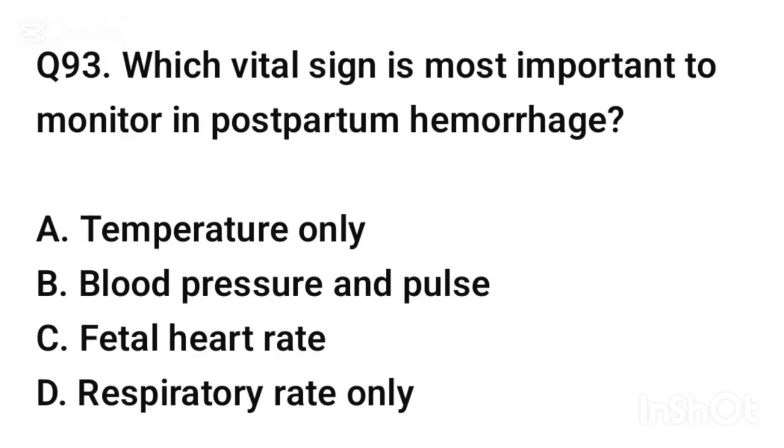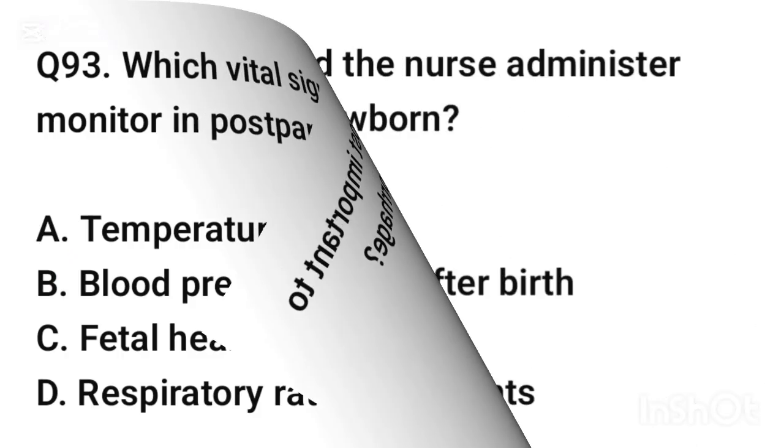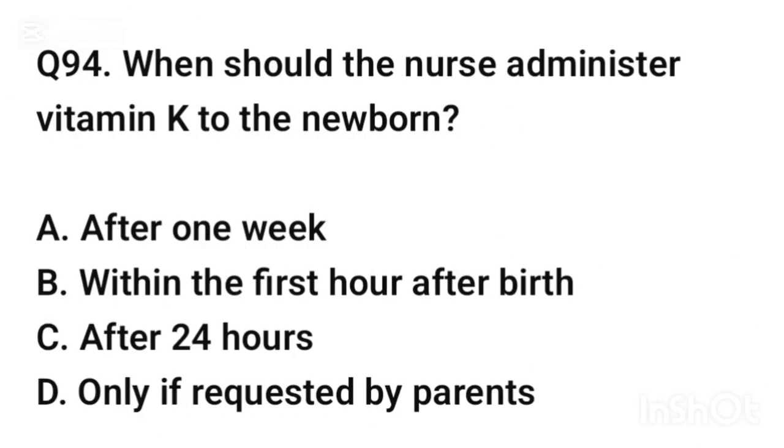Question number 93. Which vital sign is most important to monitor in postpartum hemorrhage? The correct answer is option B, blood pressure and pulse. Question number 94. When should the nurse administer vitamin K to the newborn? The correct answer is option B, within the first hour after birth.